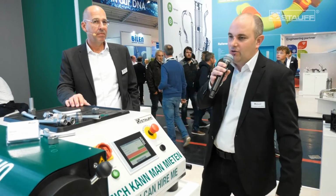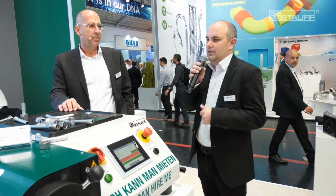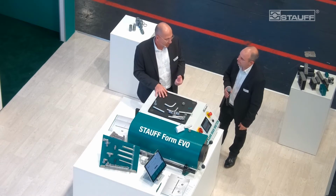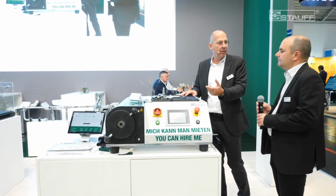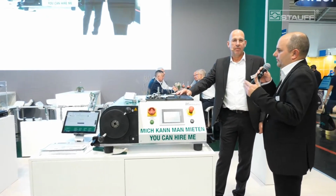Now we are also presenting some hiring concepts. You can hire the machine, you can pay per use with the machine. All these additional offers we can give to the customers. Over-the-air updates are one big part, but then also different payment models, from the regular purchase through a rental to the pay-per-use model. That means depending on your monthly or quarterly consumption, there's a different price for that machine. Exactly. It depends on the customer demands, and depending on that, we can offer different systems.